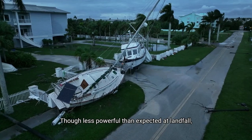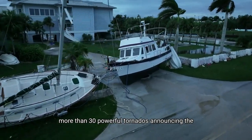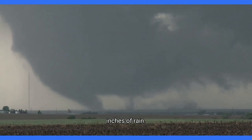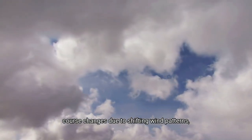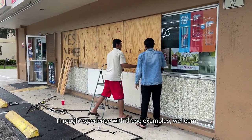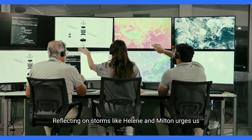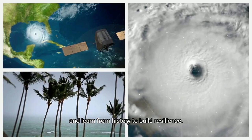Though less powerful than expected at landfall, Milton took at least 10 lives, mostly due to the more than 30 powerful tornadoes announcing the storm's arrival, and left 3 million people without power, a catastrophic storm surge and up to 18 inches of rain. From rapid intensification in warm waters to drastic course changes due to shifting wind patterns, a hurricane's power and course can change rapidly. Through experience with these examples, we learn from past hurricanes, emphasizing the importance of robust forecasting and preparedness measures. Reflecting on storms like Helene and Milton urges us to remain vigilant and learn from history to build resilience.